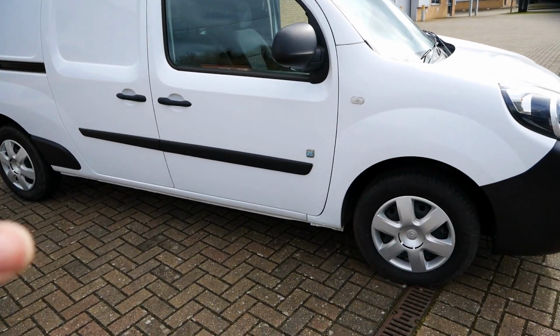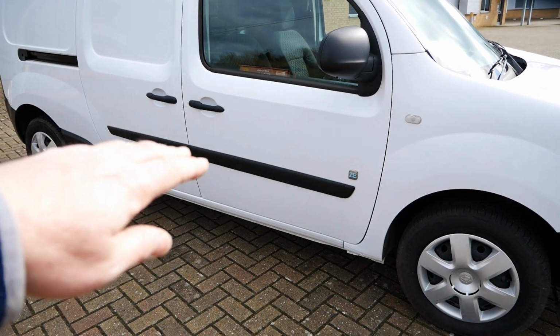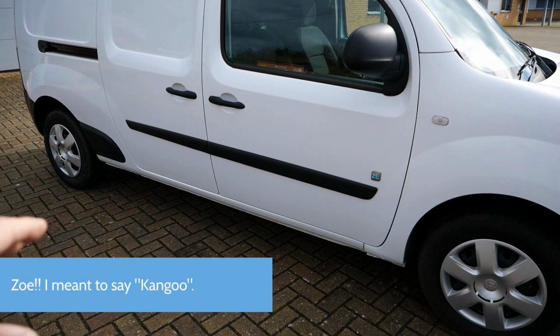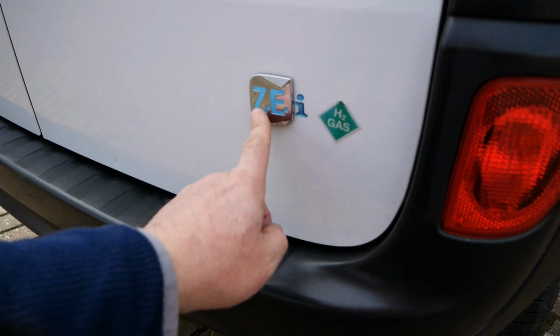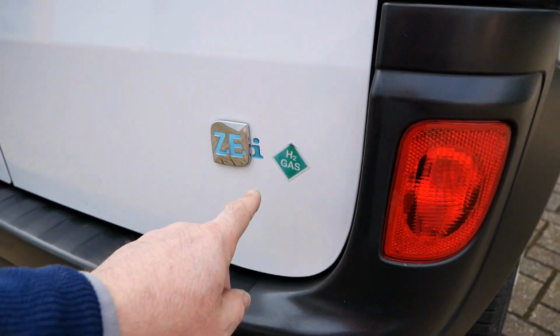It's a standard ZE 22 kilowatt hour Renault Zoe, with a 22 kilowatt hour lithium ion battery pack underneath. This one is also an owned battery, so it doesn't have a battery lease like other vans, and we can see that on the back. It is a ZEI. I means it's battery owned, and it's H2, hydrogen.